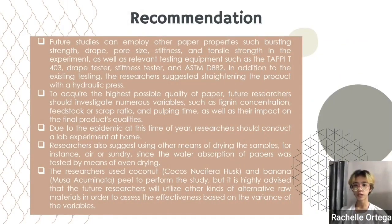Future studies can employ other paper properties such as bursting strength, drape, pore size, stiffness, and tensile strength in the experiment, as well as relevant testing equipment such as the TAPI T403, drape tester, stiffness tester, and ASTM D882. In addition to the existing testing, the researchers suggested straightening the product with a hydraulic press. To acquire the highest possible quality of paper, future researchers should investigate numerous variables, such as lignin concentration, feedstock or scrap ratio, and pulping time, as well as their impact on the final product's qualities.